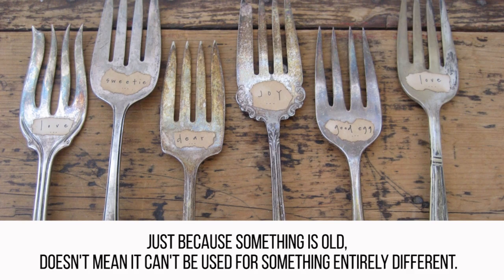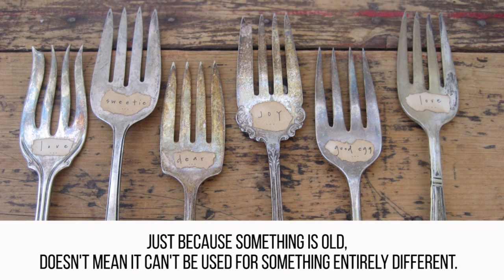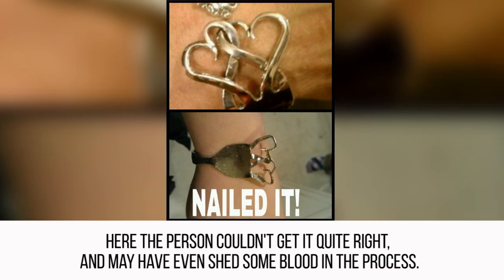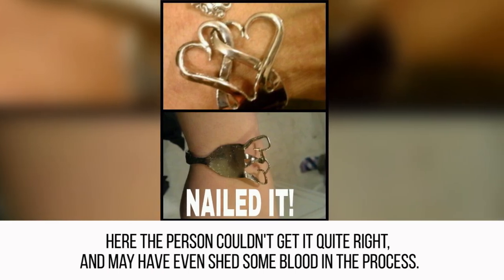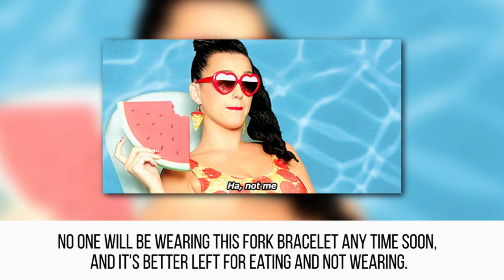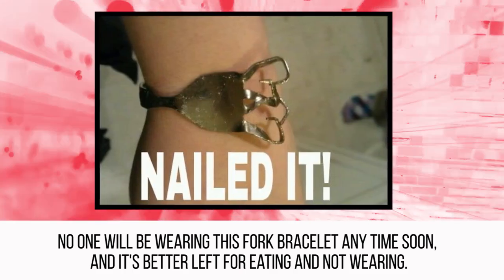Fork into bracelet. Just because something is old doesn't mean it can't be used for something entirely different, like making an old fork into a brand new and interesting bracelet. Here, the person couldn't get it quite right and may have even shed some blood in the process. No one will be wearing this fork bracelet anytime soon, and it's better left for eating and not wearing.